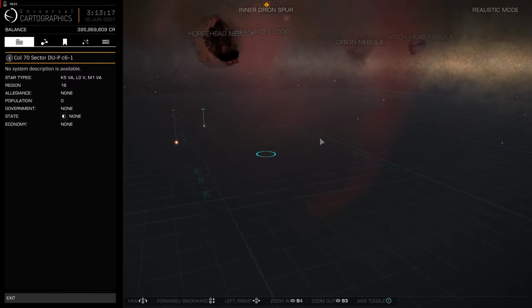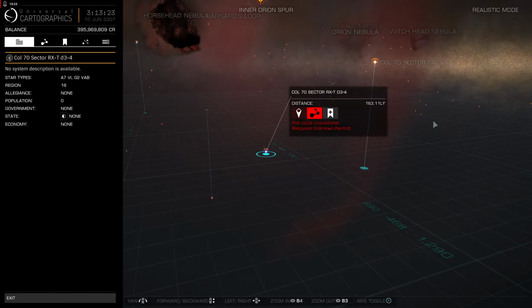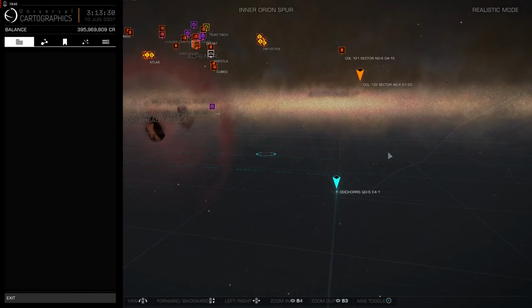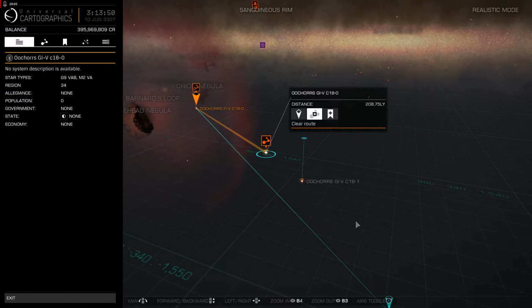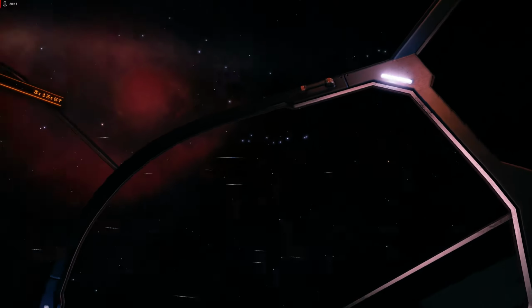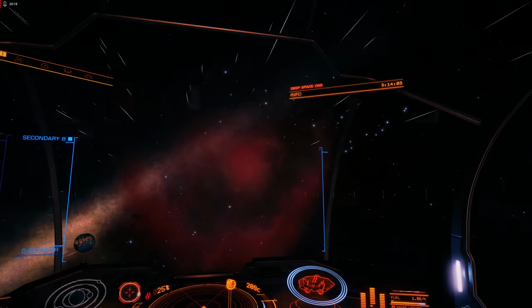An unknown permit. Nope. Okay, what about... Wow. So, okay. Everything in Bernard's Nebula seems to require an unknown permit. Let's try to go this way. This should work. Actually, I thought I should be able to do that in one jump. Anyway, it plotted. Let's do this. So there's something about Bernard's loop and these stars, they're not letting me in.